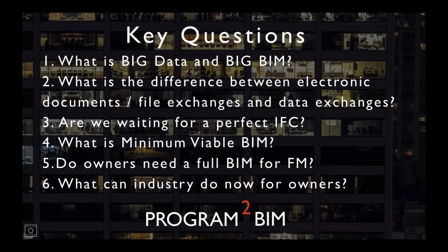So the key question today is, what is big data and big BIM? What's the difference between electronic documents and file exchanges? In other words, for objects, and today in particular objects and data, instead of moving data and exporting it from one application and importing it into the next, what if we lived in a world where we could access the data at the same time in any application we're working with?